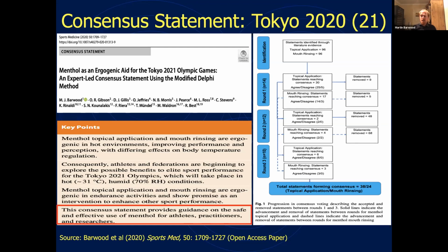So we started off with a group of statements that we voted on as a group anonymously, about whether we agreed with the statement, whether it was true or false. And if we reached an agreement at an 80% threshold level, we retained that statement and wrote it into the consensus statement itself. We started off with 96 statements in relation to application, 96 in relation to mouth rinsing, and we only ended up retaining 62. That's about a third of them. So it gives you an idea of the scale of work and unknowns there are in this area, and that's really exciting.